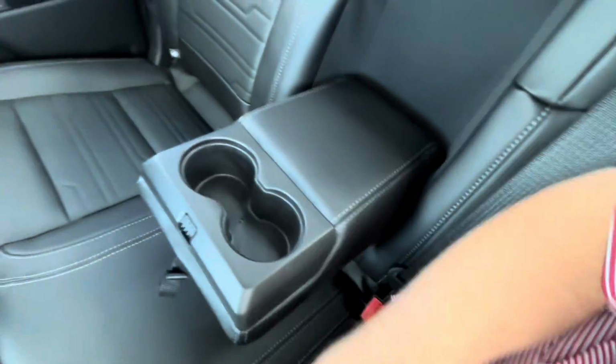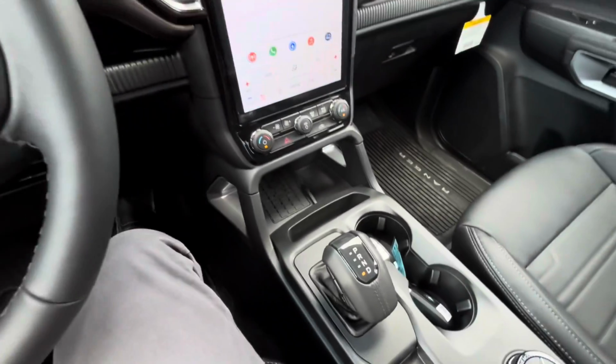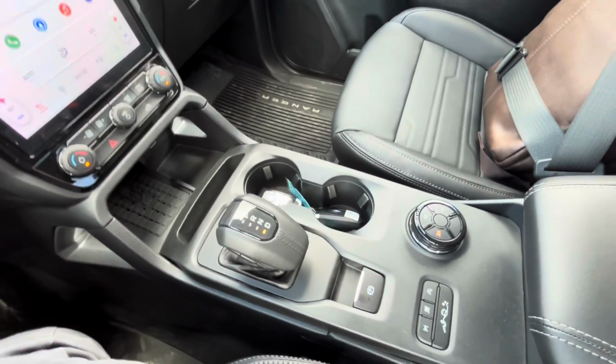The speakers, the B&O, actually do sound really well. Paired with the acoustic glass, I'm not sure what more of the sound quality comes from and is attributed to, but the combination, Ford has done a good job. The horn is even really loud on this one. It sounds like it came from a Super Duty. And there's enough storage throughout that you can have a pretty good time.